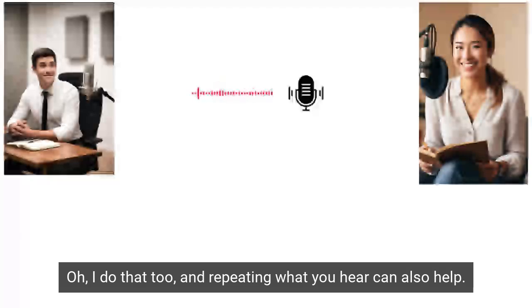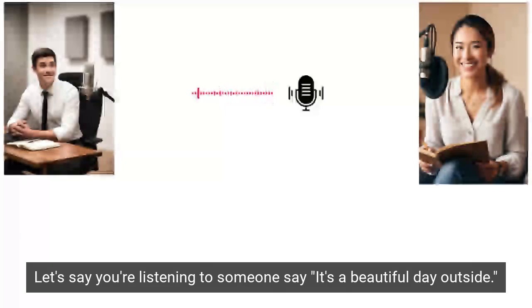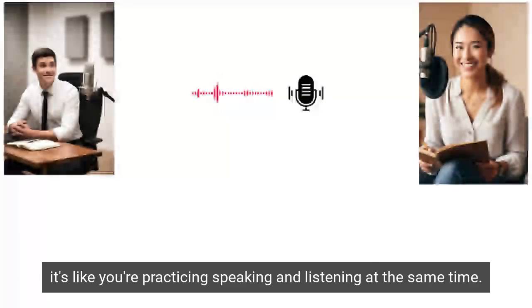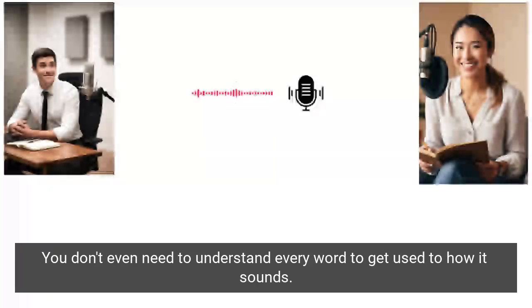And repeating what you hear can also help. Let's say you're listening to someone say, "It's a beautiful day outside." Try repeating it just like they said it. It's like you're practicing speaking and listening at the same time. You don't even need to understand every word to get used to how it sounds.